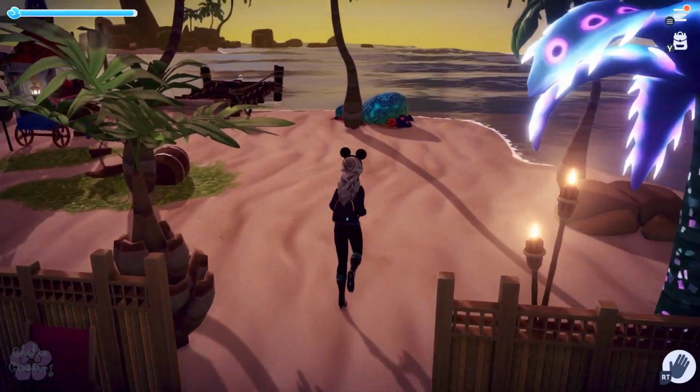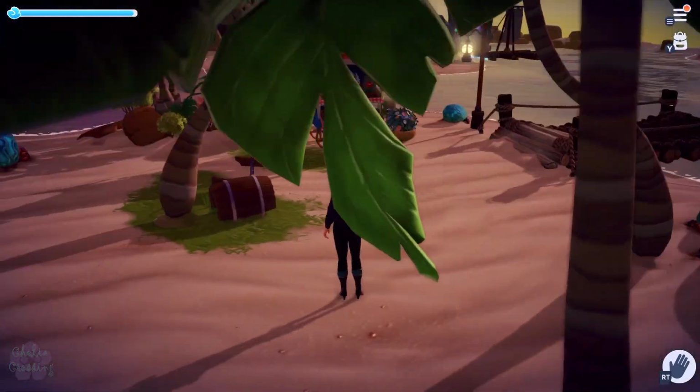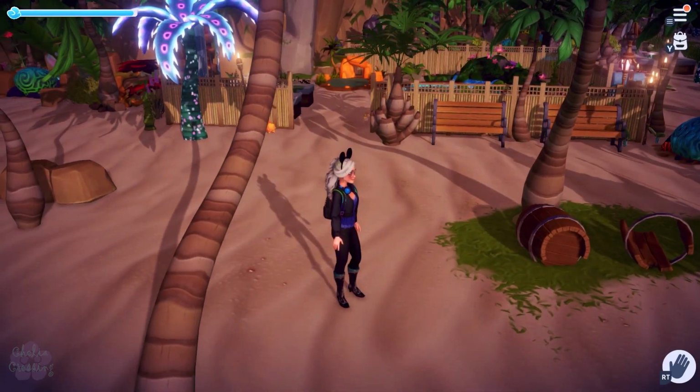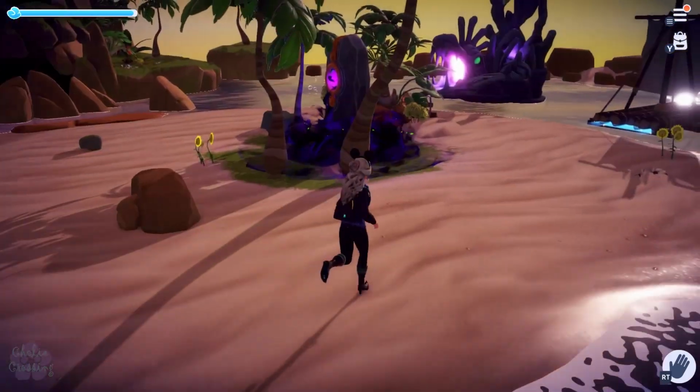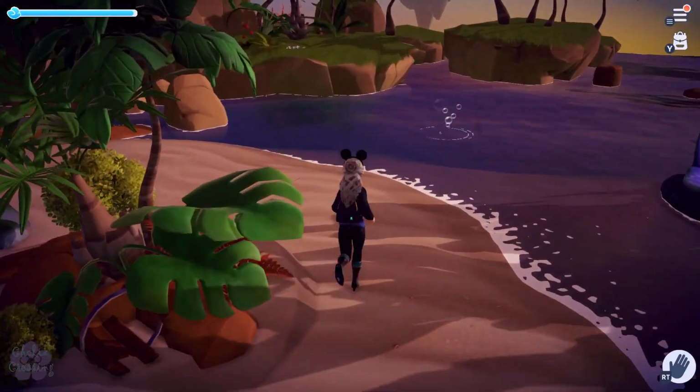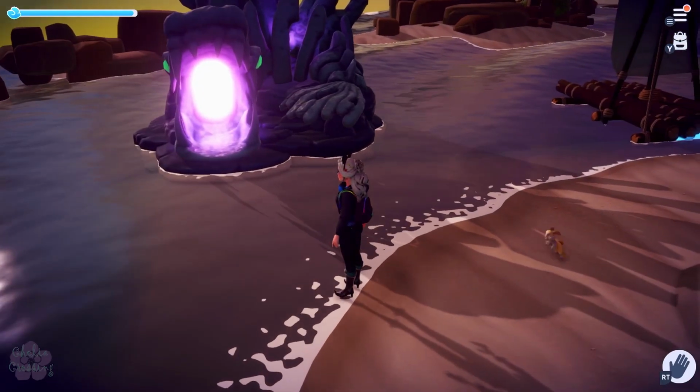And then if we walk over here, we've got Goofy's stall. And I needed to clean up the beach, and I forgot to do that before I filmed this. So I apologize for a dirty beach. But then on the other side over here, we've got Ursula's house. And I made sure that we were able to get in the house when I put it here.